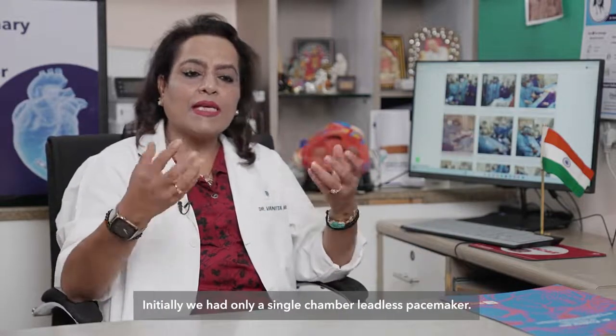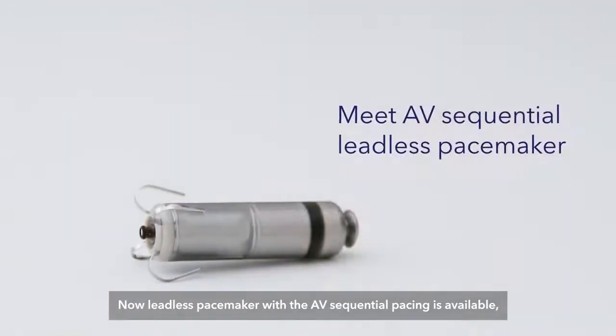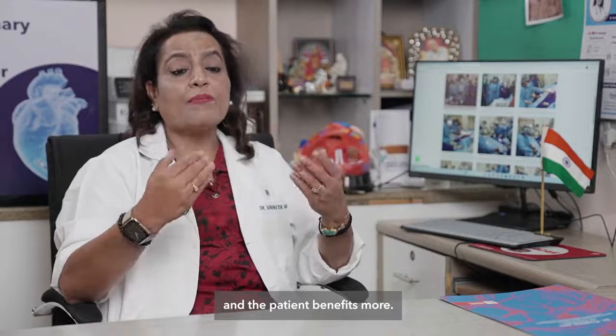Initially we had only a single chamber leadless pacemaker. Now a leadless pacemaker with AV sequential pacing is available. Upper and lower chamber coordination is maintained and the patient benefits more.